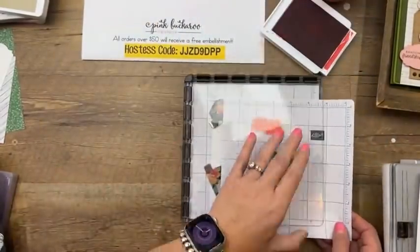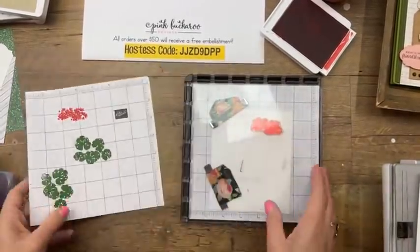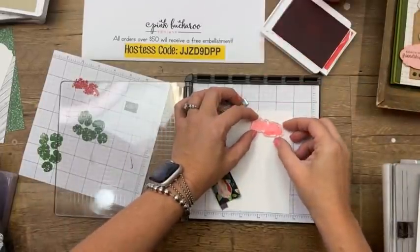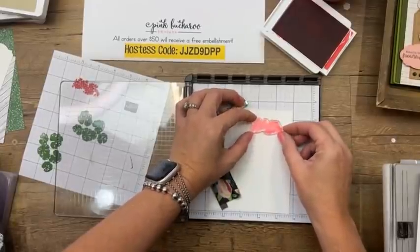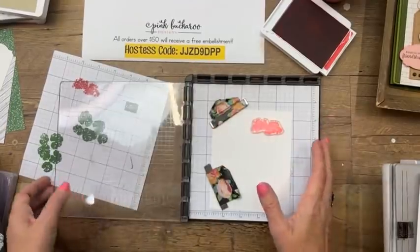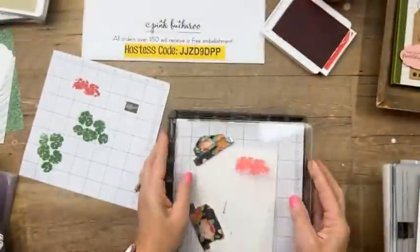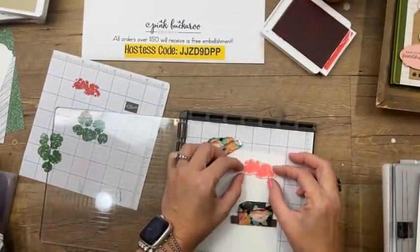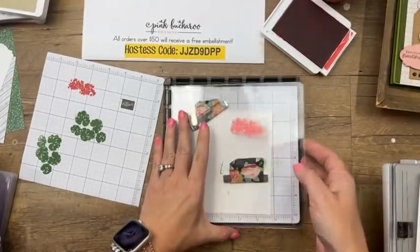My scrap paper right here. So I'm going to stamp off. And then stamp. Okay, and then put that right there. Line it up. Well, if I can get my head in here. Okay. Hold on. Nope, I moved my paper. Let's try that again. Sorry, hold please. Okay. Let go of my paper.